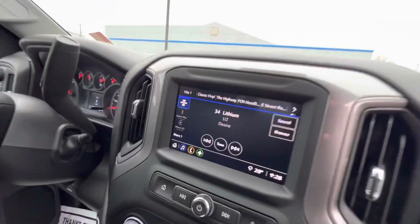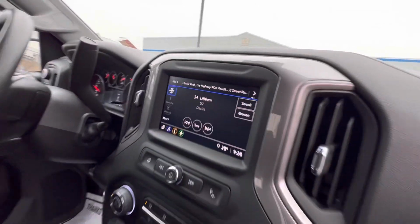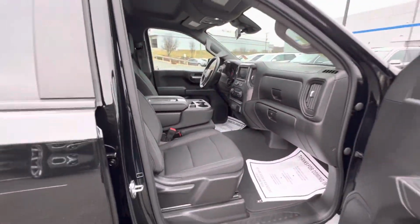And then we have our infotainment package. It does have Apple CarPlay and Android Auto standard. Now this model is also four-wheel drive, so you got that. And for now, that'll be it.